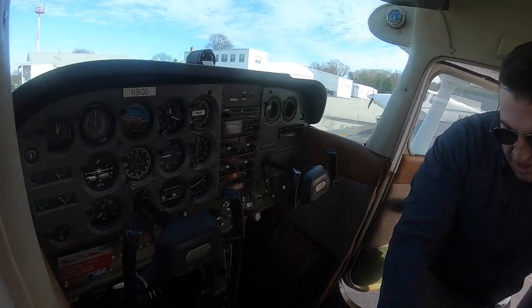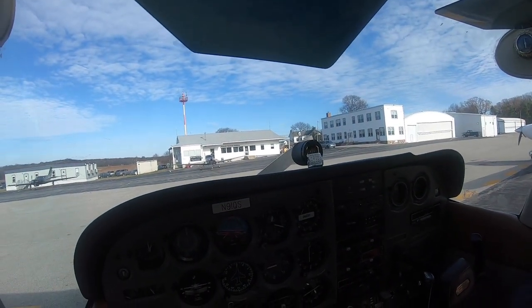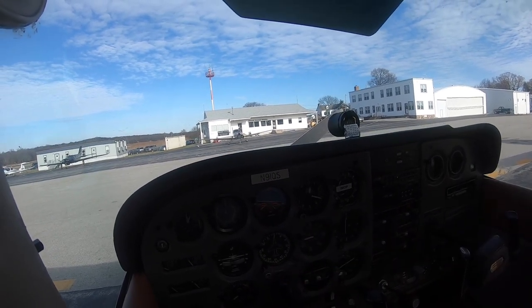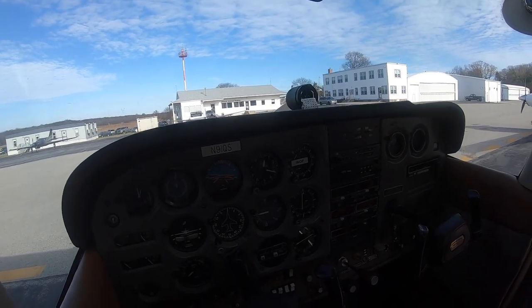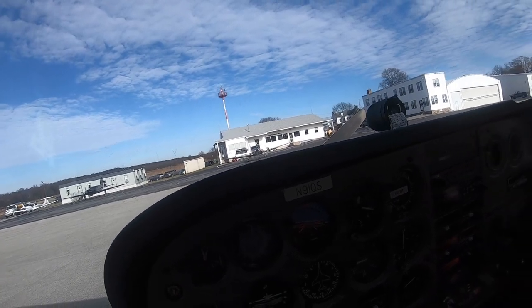So I'll start with the cockpit inspection. Okay. We won't do it all, but like I said, remove the control arm. That's this right here. Right. Take that in. Okay. You can turn the master switch on. It's the red one, yeah. There you go.